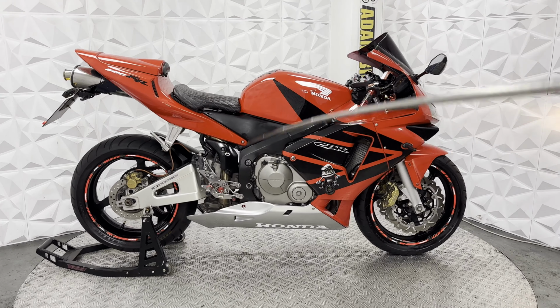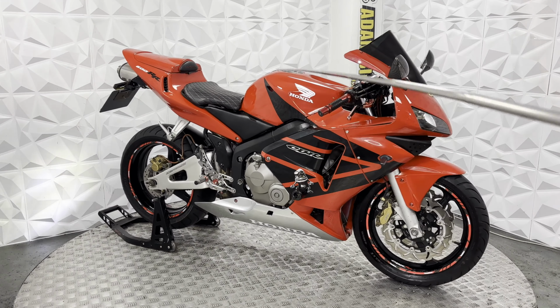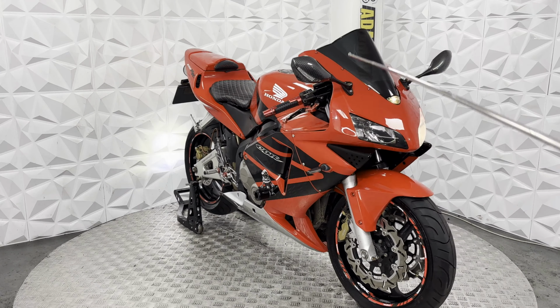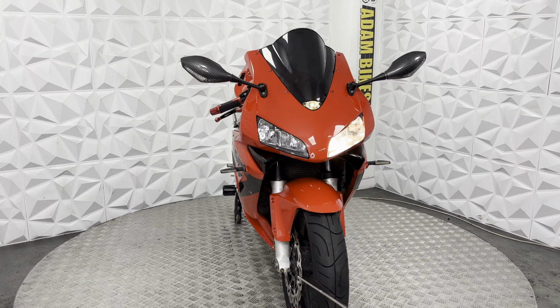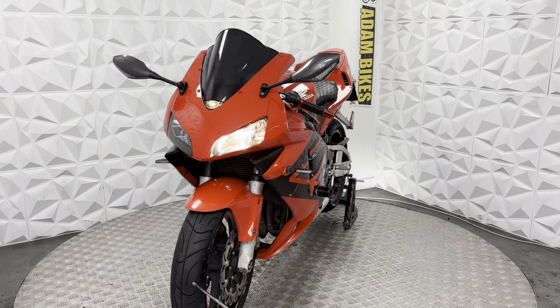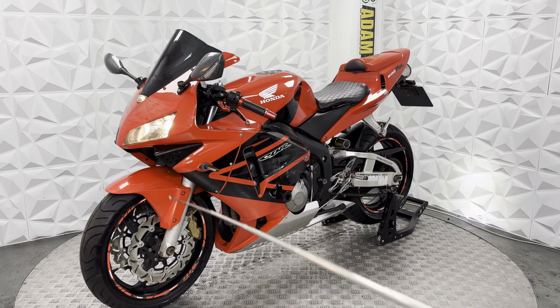It does have nice aftermarket rear sets. Engine casing this side is clean. Fairings on this side are immaculate. Obviously just a slight little mark there, nothing bad though. Front end is clean. Forks are in good condition. Front brake discs and pads are in excellent condition. Front tyre has plenty of tread. Front mud guard, I don't really see any marks to it, which is nice.